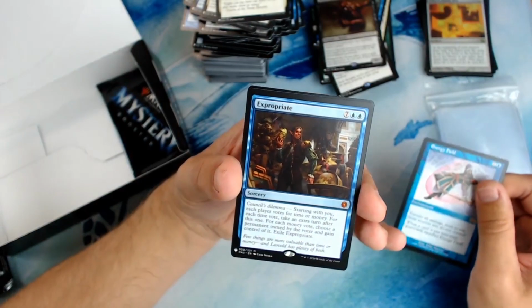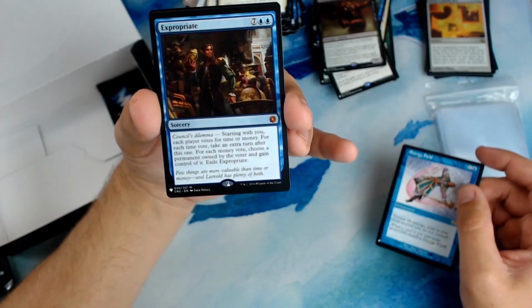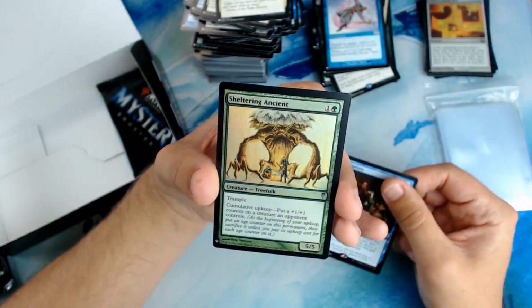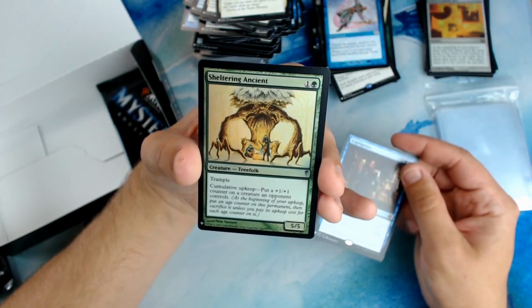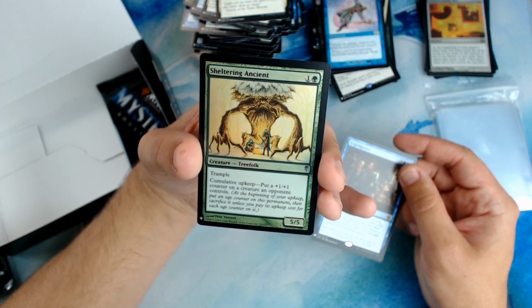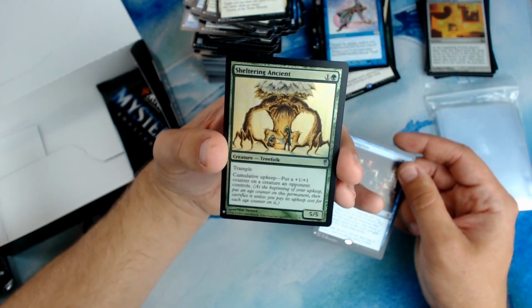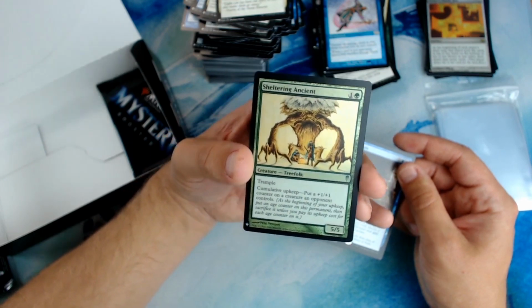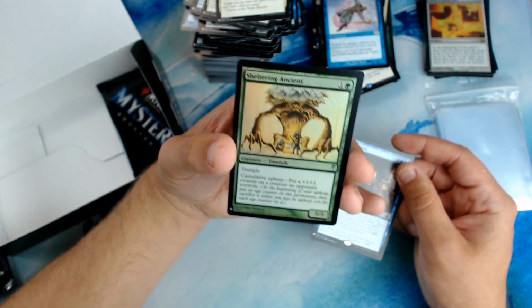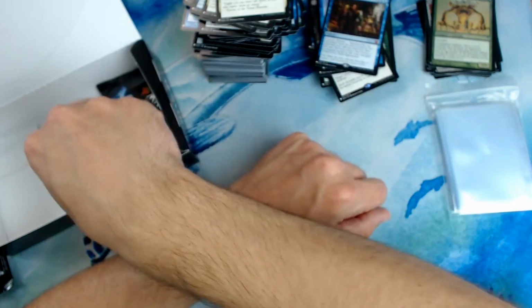And it's another... Oh my gosh, this box. What? Foil Sheltering Ancient. Trample, cumulative upkeep, put a 1/1 counter on a creature an opponent controls. So you get a 5/5, but each upkeep you have to put a 1/1 counter on something. 5/5 trample for 2 though is still pretty cool. It's from Coldsnap. What an insane box. Oh my gosh.